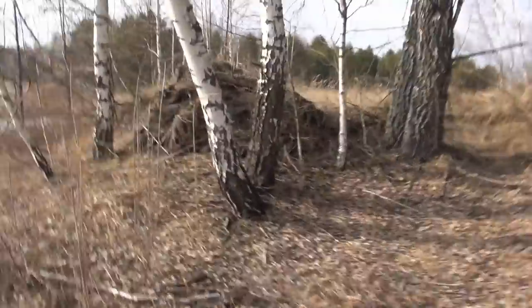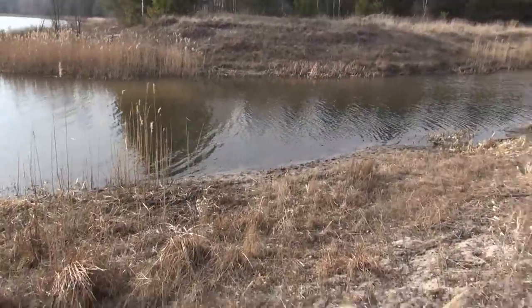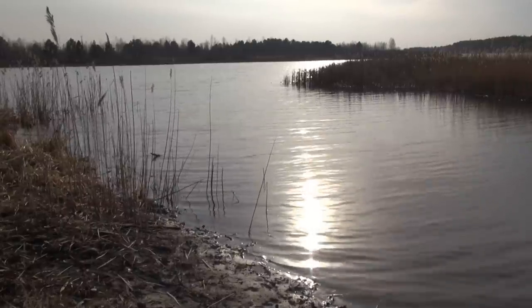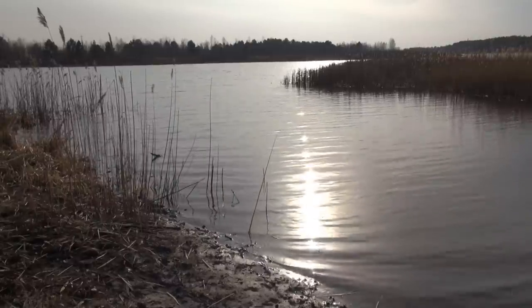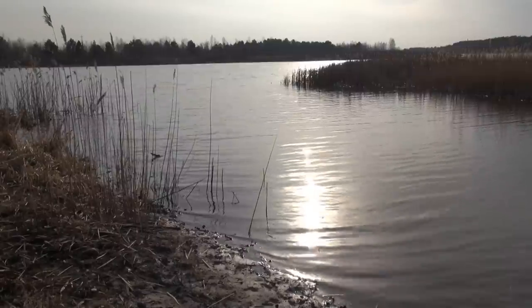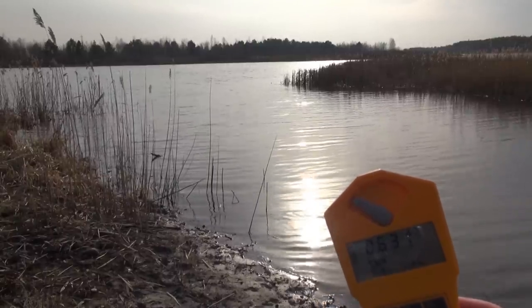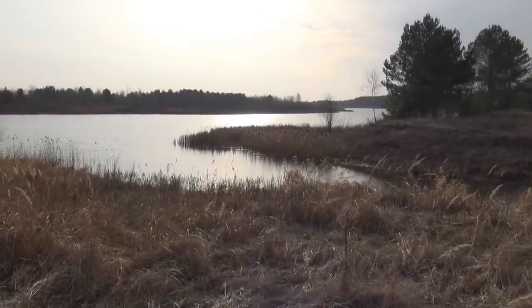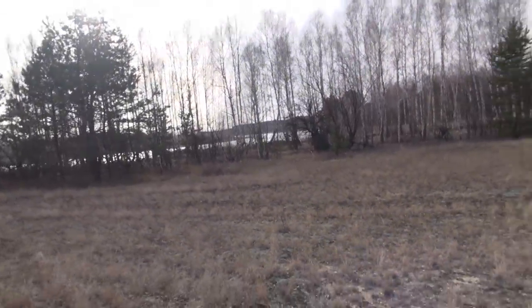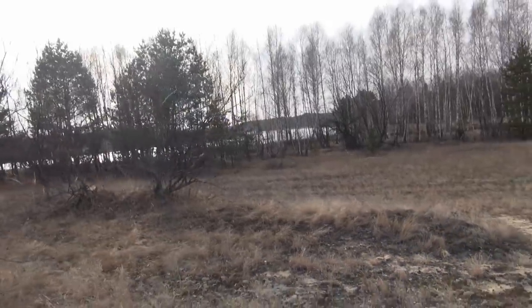So many awesome places around here. Just imagine the huge pike just lurking over there in the water reed. I'd love to fish it. I don't even want to turn my back on this beautiful place, but, well, it's time to move on again. I definitely want to see this place again in summer.